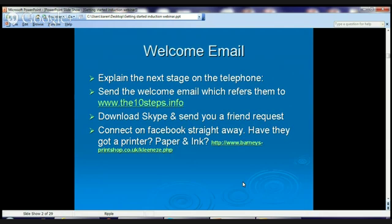We also need to find out at that stage, have they got a printer? Will they be able to print off their catalog slips, catalog collection slips, mystery slips, the planner, and the getting started pack? If they haven't got a printer, then we go to Barney's print shop and order the getting started pack, and have that sent out by courier so that it arrives at their house. So we remove all obstacles to getting them started quickly.